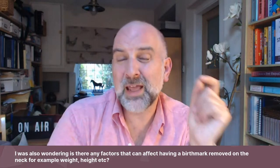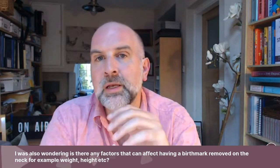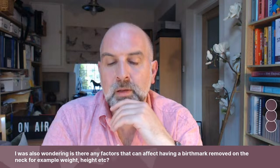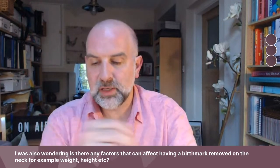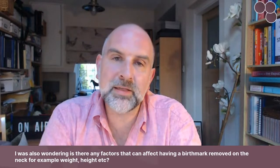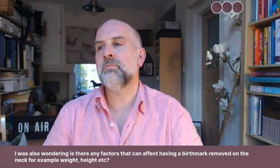Having a birthmark removed from your neck is not one of those operations. So it isn't something we would routinely focus on your body mass index, as long as it was within sort of acceptable realms. But if you ask the question, would it be better if my weight was lower, assuming you're overweight, then yes, it would be better. But it's not a massive problem.